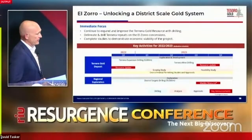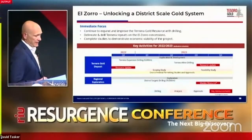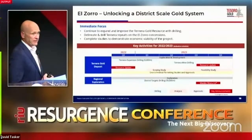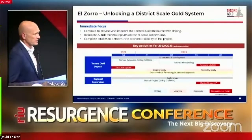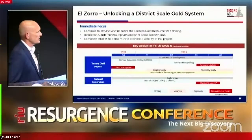So just quickly, unlocking this district scale gold system. We've got a fair bit of work planned for the upcoming 12 to 18 months. So we're about to kick off drilling again. That'll initially be Tenera, get the infill done on that southern section, add some more ounces into the deposit, really get that to a critical mass whereby we think we've got an economic gold project on our hands, and back that up with a scoping study and get stuck into that district scale exploration in the new year with the Goldfields guys. So plenty of work to come, and we really think that this is going to be a multi-million ounce gold district. Thanks for your time.